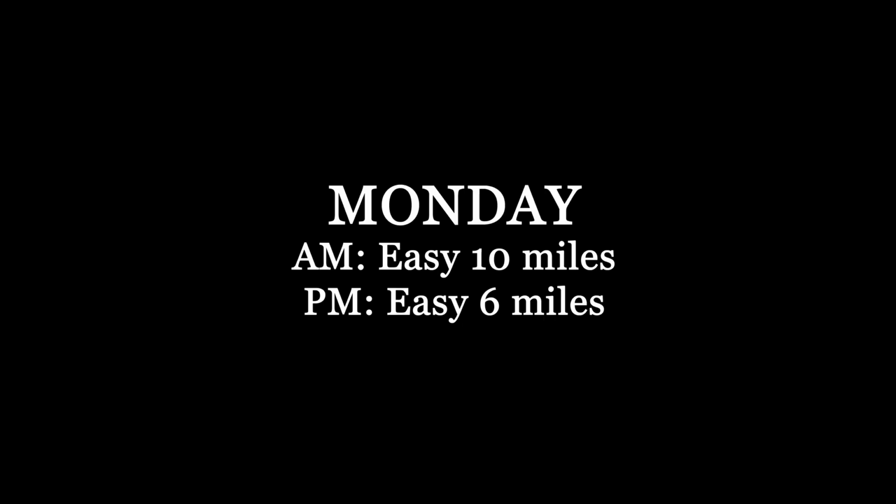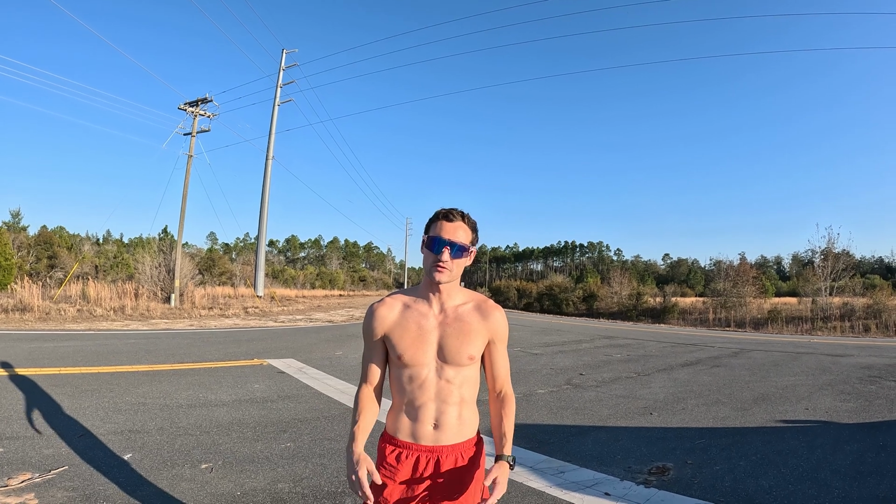So second run of the day, did 10 this morning, got an easy 6 now with Hannah. Gonna be 16 for the day. This is just active recovery, nothing crazy, nothing overly zealous. We got alligators we're gonna be pushing, so let's get into it.